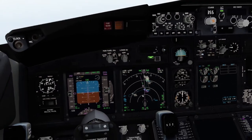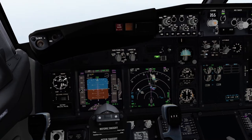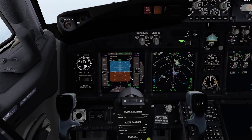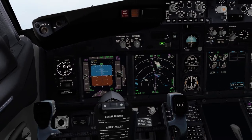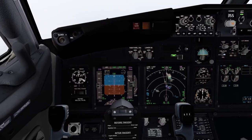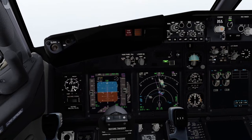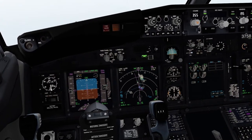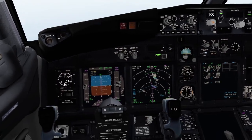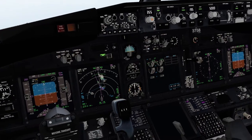Transition level, altimeters reset, 3035. 3035 set. Approach checklist, please. Altimeters. 3035 set. Set. Approach checklist complete.